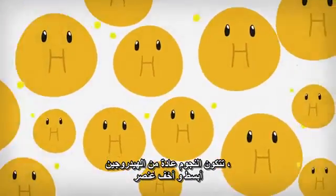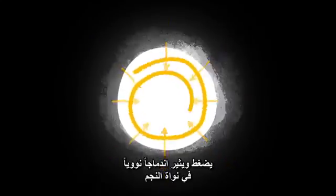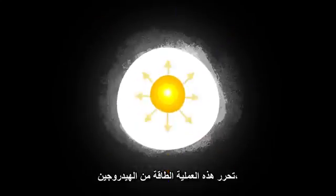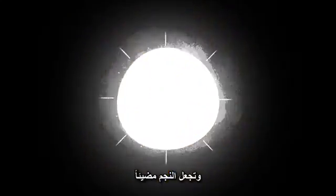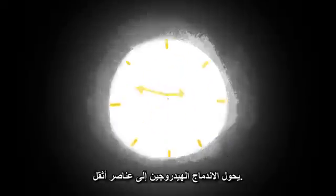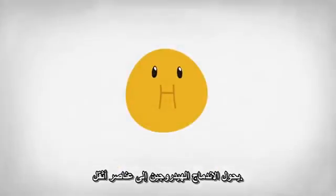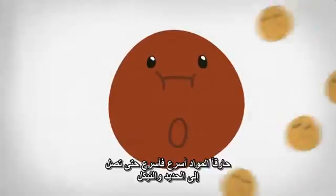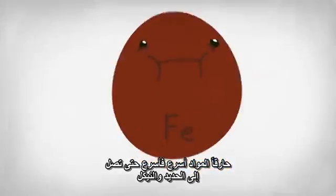Stars are mostly made up of hydrogen, the simplest and lightest element. The enormous gravitational pressure of so much material compresses and triggers nuclear fusion in the star's core. This process releases energy from the hydrogen, making the star shine. Over many millions of years, fusion transforms hydrogen into heavier elements, helium, carbon, and oxygen, burning subsequent elements faster and faster to reach iron and nickel.